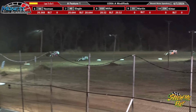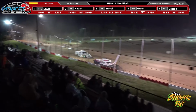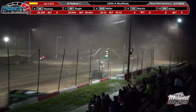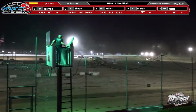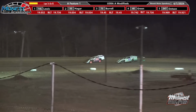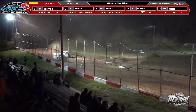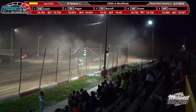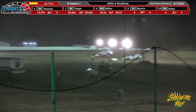Hager again looking to that bottom side. Burrell going to run the top side in that third spot. Hager trying to find some speed down there at the bottom. Problems with the 040. He's going to pull to the inside. We're still racing here. 6 down, 9 to go.